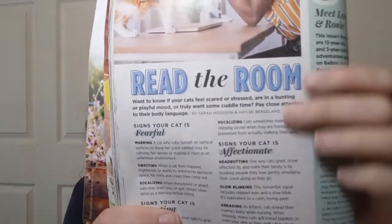Something about, a whole section about cats, and how to know what your cat is thinking and stuff. Yeah, that's always good to know.